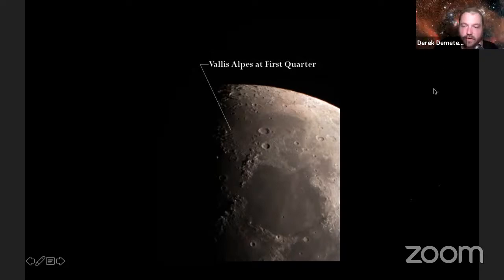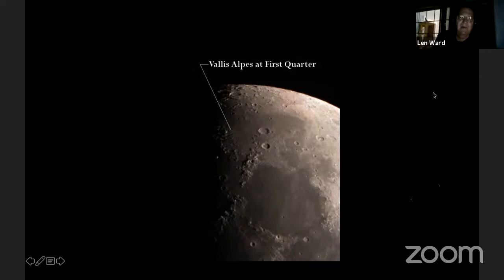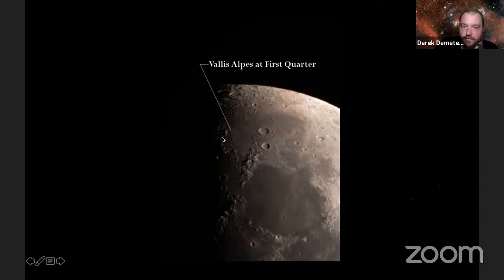Yeah, it looks like it's really great. Can you talk a little bit about what that Vallis Alpes is? That is a valley running through the mountains out into the Mare. You can just barely make it out there at the bottom of that pointer. Dark line in there. Right here. Yep. That's located near the Sea of Crises, right? Sea of Crises, I believe, is right here.